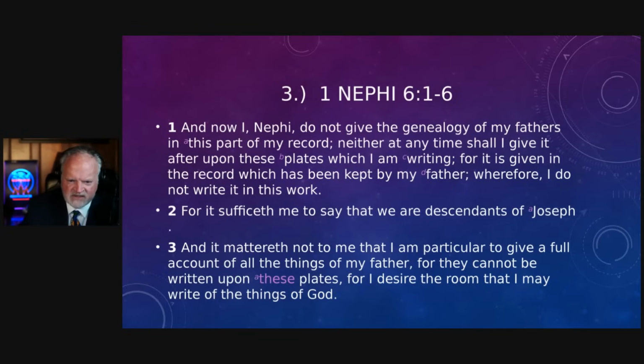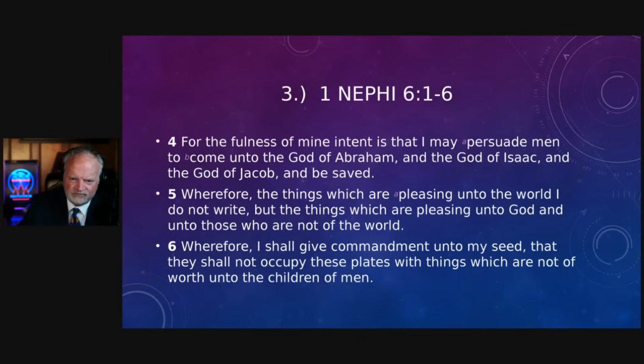See, he's making that distinction, making it clear to the audience. These are the other plates, the one where I'm writing the spiritual stuff, not the secular stuff like on my dad's plates.